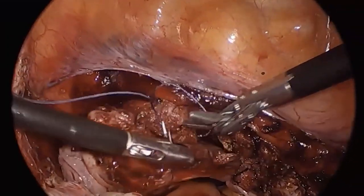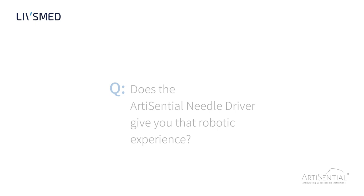So my initial experience was the learning curve, which we all have to go through. But very quickly, I realized that with the ArtiSential hand needle holder, I became efficient. It took less time. The tissue penetration was very acceptable, and it became easier. So I moved into cuff closure using the ArtiSential device.